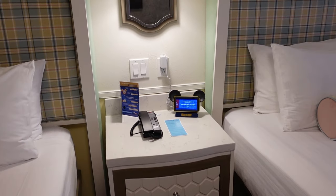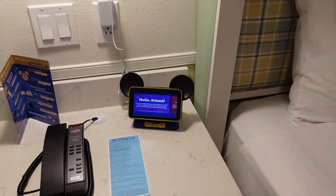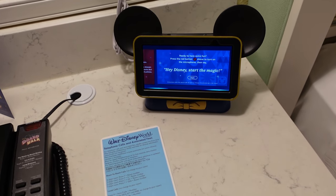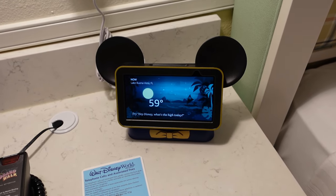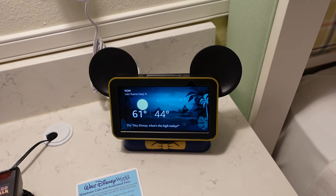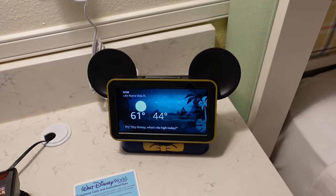We do have more outlets here. Of course, one is being used by Hey Disney here. And then we got a drawer with the Bible. I can't help with that. To find out what I can help with, ask me what can you do? Hey Disney, what's the temperature? Right now, it's 59 degrees Fahrenheit. Tonight, expect a low of 44 degrees. Now this is a great time to just hang out on the water.